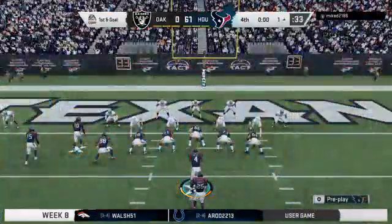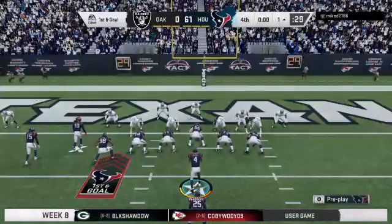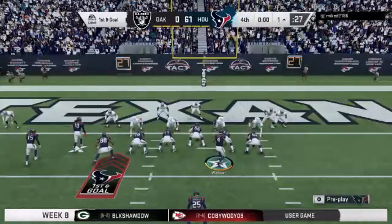Well, we looked at each other right away. We knew that flag was coming out. And I always enjoy the conversation post, because officials always tell you, I don't want to throw the flag, but you caused the play. You did it. I had to.